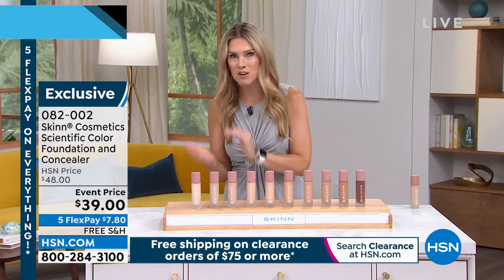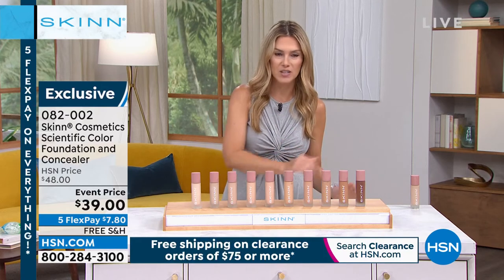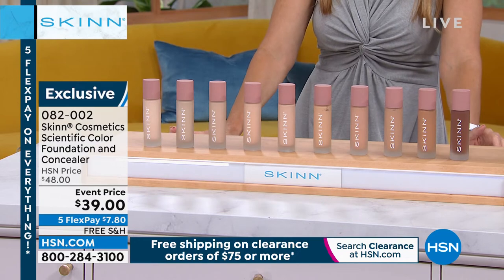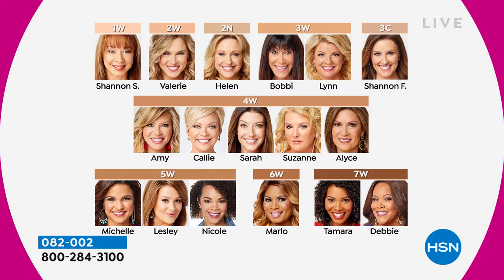So imagine wearing a foundation that actually makes your skin look better the more you use it. It's called Scientific Color. You can use it as your concealer as well. It's also your serum, so it's a 3-in-1. It's your serum, it's your concealer, and it's your foundation. Totally undetectable. So take a look at this chart.